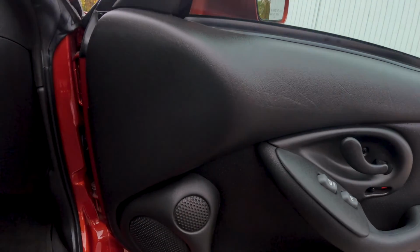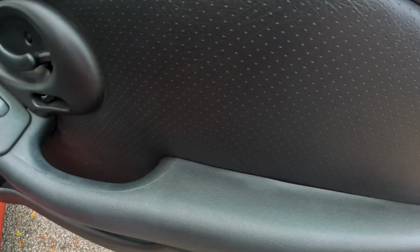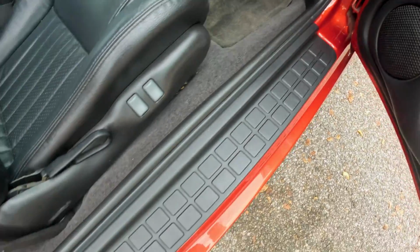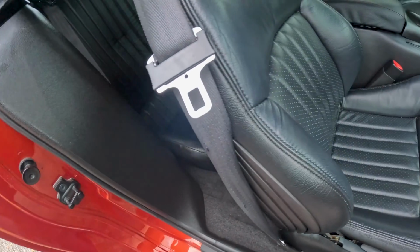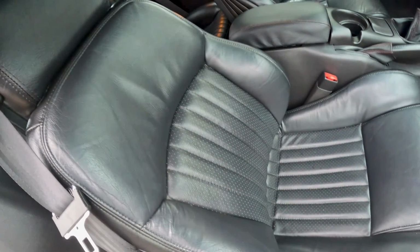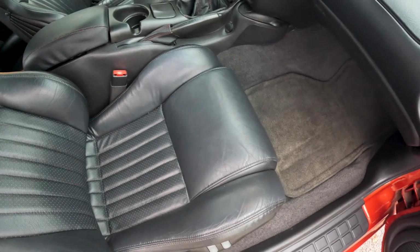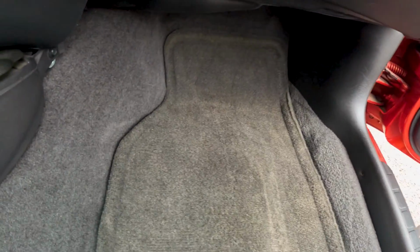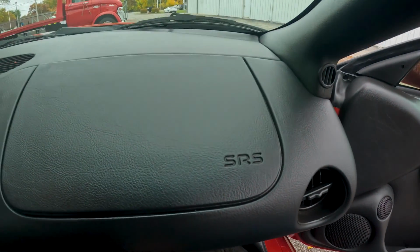Yeah, your interior is like new. The door panel is in excellent condition, as you saw. Door jambs are nice and clean, the entire door opening. The front leather seats are, of course, way above average condition, and like new. The passenger seat is showing very little to no wear.